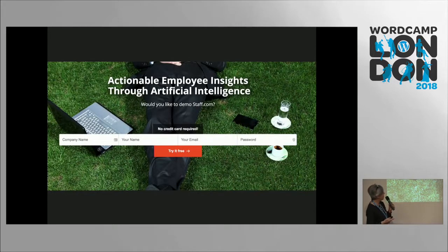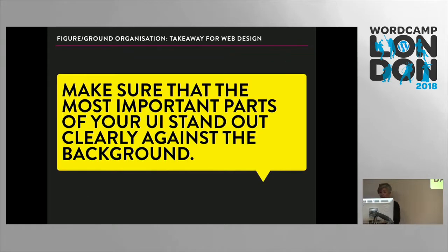For instance, on this web page, it's immediately clear to me that what I'm required to do here is fill in the form, because the form is white and really stands out against a rather busy background. So I'm immediately able to identify it. And basically, I'm made to not think. It's made clear to me that I should do this because it stands out so clearly. So the main takeaway for web design from the principle of figure-ground organization is to make sure the most important part of a UI stands out clearly against the background.